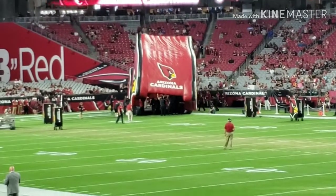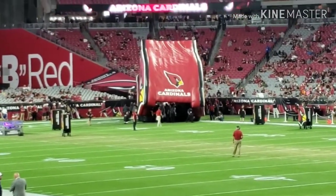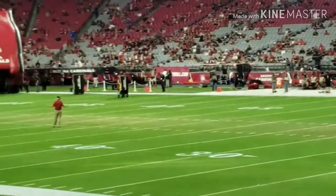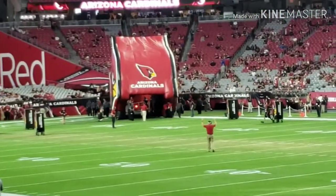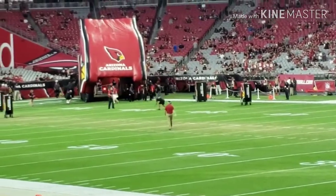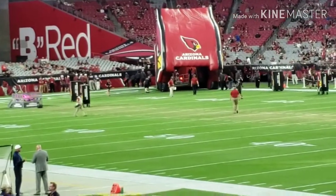All right, they're pumping up the big helmet for the players to run through because the game is going to be starting fairly soon. Not a ton of people here yet. You guys can see it's still pretty empty, but it is only the preseason and it's game one. Game is scheduled to start in about 20 minutes or so.